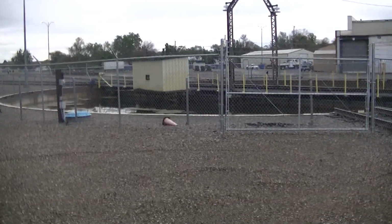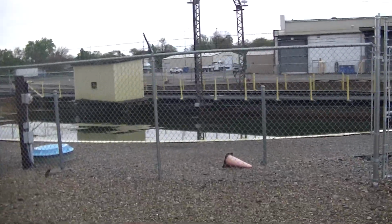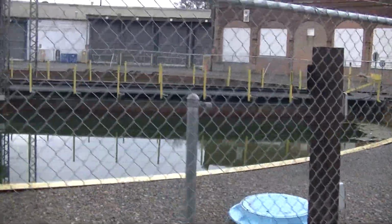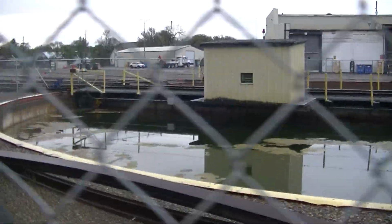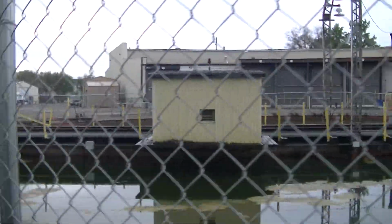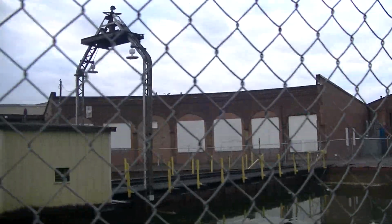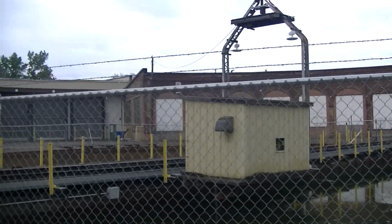Oh wow, it's even chock full of water. They got all the drains concreted shut. There's a nice skeeter breeder. Holy cow. That's ugly. Yeah, that's what you get. Shut things down, nobody to maintain anything. That was a Sunday morning walk around.